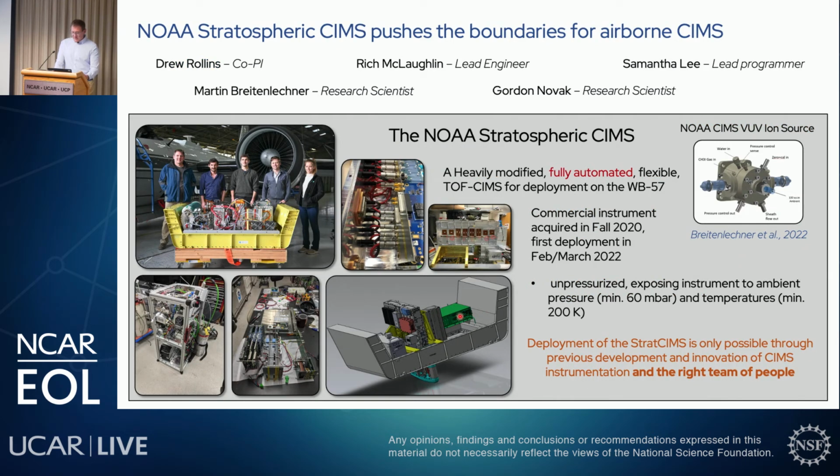So we assembled a team that was ultimately 5 people, 6, including myself. Drew Rollins is the co-PI on it. We have an engineer at NOAA, Rich McLaughlin, who's helped. Samantha Lee does programming for our instrument. And Martin Breitenlechner and Gordon Novak are both research scientists that work in our group.